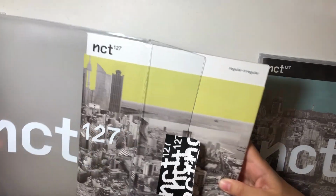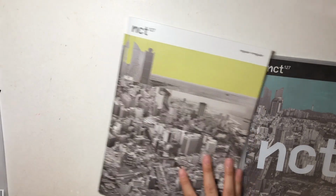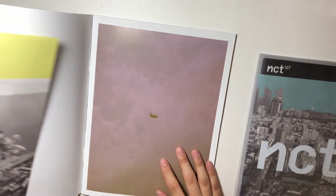Okay. Open. Oh, so cute. And then it just says NCT 127 on it. What is this? It's like sticky. Oh my goodness. Okay, so this is what it looks like. So when you open it.